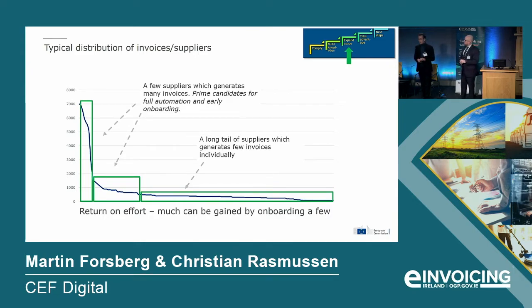So it's finding the right mixture and balance here, and what are the tools we can offer to them to get the adoption rate high enough to have full coverage, so we leave nobody behind, and also get the long tail with the micro SMEs or even the companies sending few invoices.